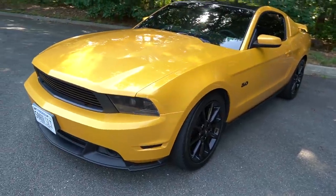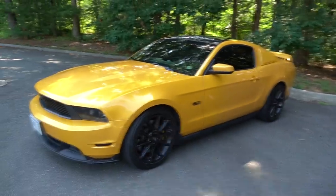Blaze yellow, Paxton supercharged Mustang GT. And how long have you had this for? It was 4 years in March. 4 years in March. What made you get a Mustang? I've always wanted one since I was little, and it's kind of what I'm named after. A Shelby? Okay, makes sense. I'm probably gonna get the closest that I will ever have to a Shelby is my name on the car.